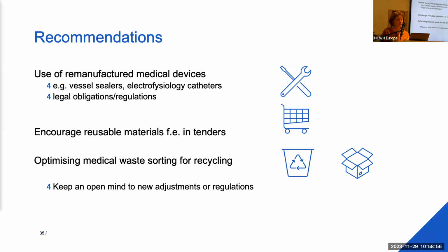And it's important to keep an open mind for new adjustments or regulations. For instance, in the UK, needle bins can be recycled. So in Belgium, they are going to the incineration as risk medical waste. So I think we need to look broadly at possibilities in the case of sustainability.